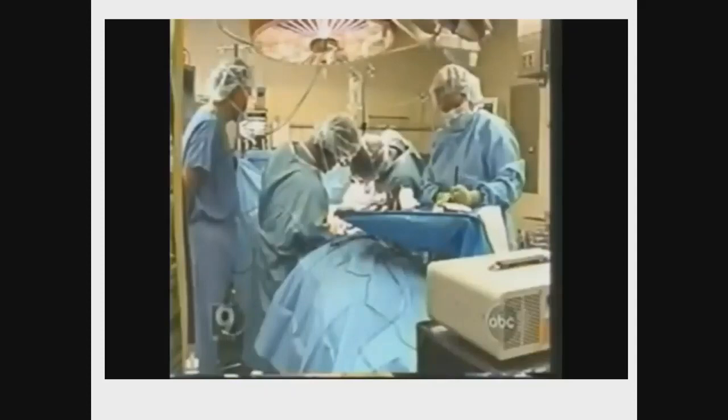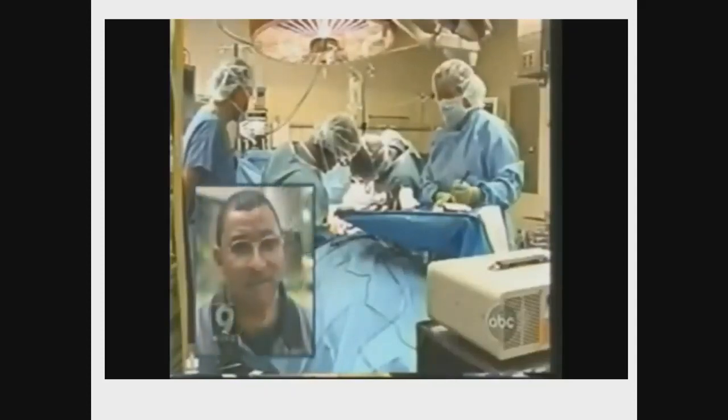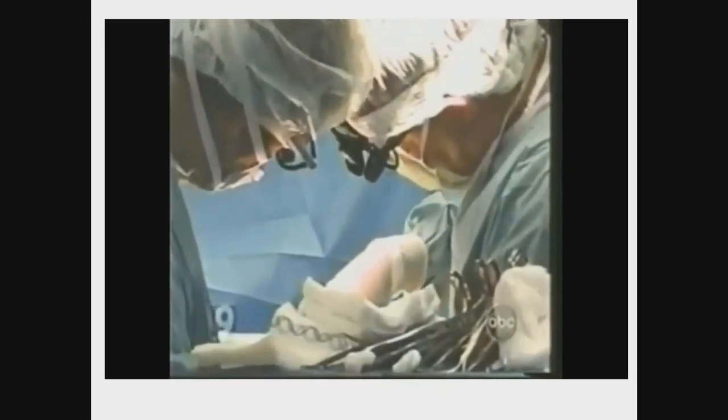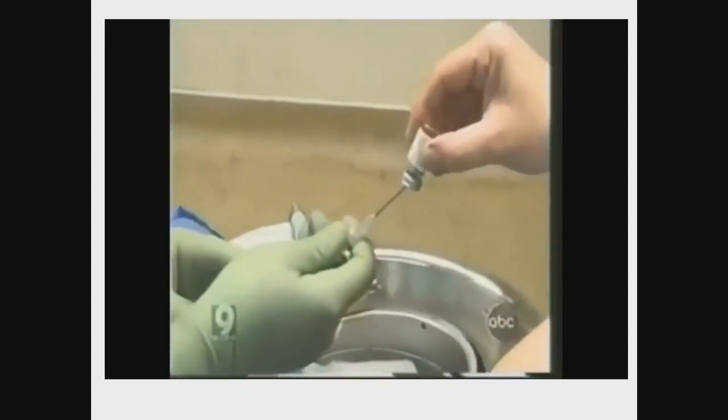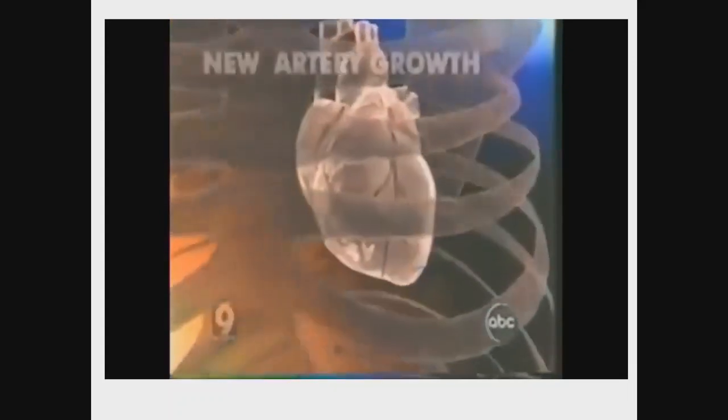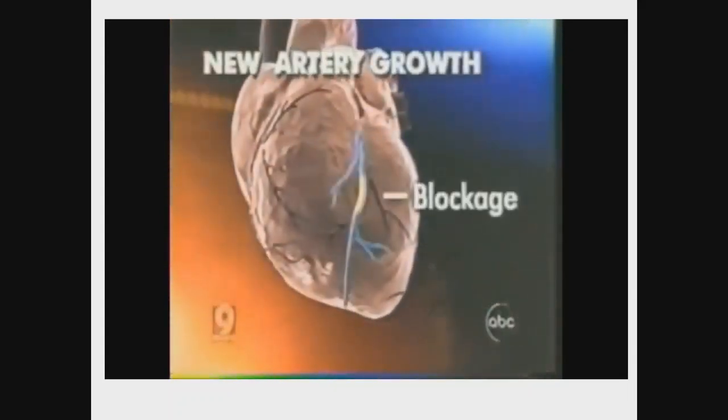Arteries, his pain is gone. I really feel great. Duke was one of the first heart patients in the country to be treated with a protein actually capable of growing brand new arteries. The genetically engineered protein is injected directly into the heart. Within days, a network of new vessels begins to grow around the blockage, increasing the blood supply.